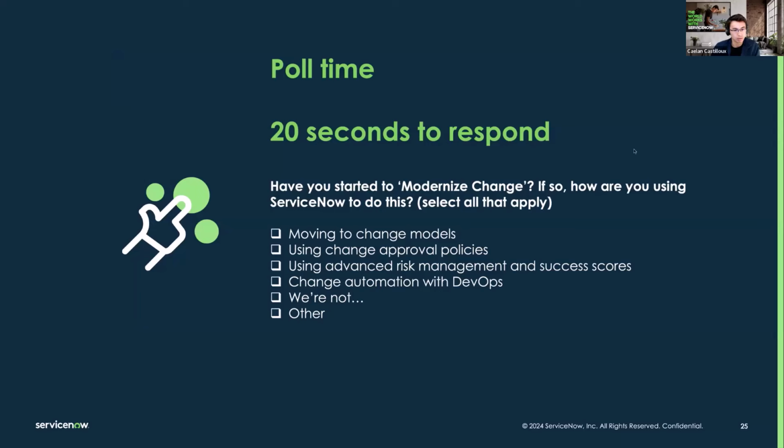So this is our final poll question. Have you started modernizing change? And if so, how are you using ServiceNow to do this? We have all those capabilities that we just talked about here today. You can answer and select all that apply. And please be honest. Another 20 or so seconds.